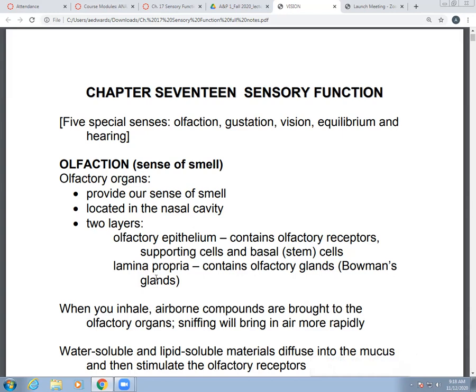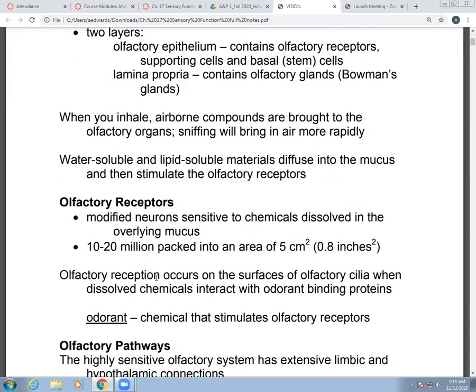So when you breathe in, you inhale, the compounds that are in the air get brought towards your olfactory organs. When you sniff, you bring in air more rapidly. So materials that are soluble in water or in lipids can diffuse into the mucus in your nasal cavity, and then stimulate your olfactory receptors. All right, so the olfactory receptors themselves are actually just modified neurons, okay? But they're sensitive to chemicals that get dissolved in that mucus. So 10 to 20 million olfactory receptors get packed into an area as small as 5 square centimeters.